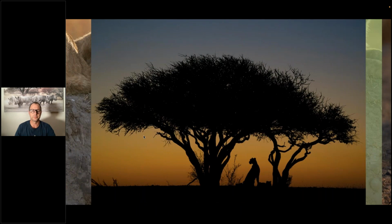And posing and getting silhouettes, this beautiful tree, Mashatu again, sunset, and just going a little wider in order to set a scene, rather than try and photograph her, which we'd already done for an hour up until that point.